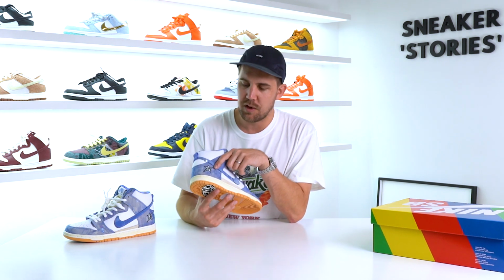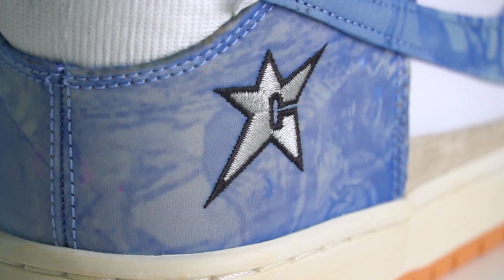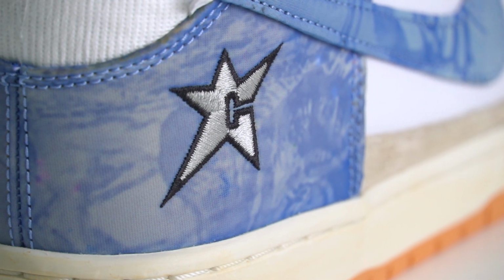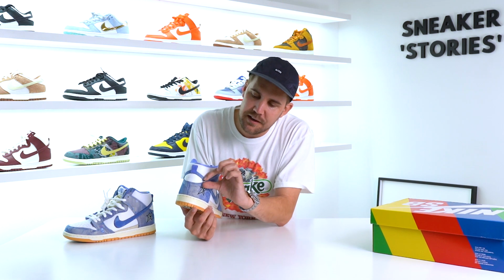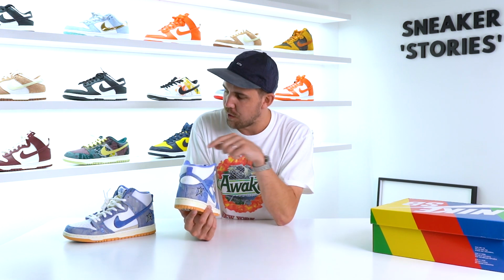Towards the heel section, you've got a Carpet Company logo here, done in very clean embroidery. This is just done in a silver and black coloring. And then towards the heel section of the shoe here, you've got a material that I've never actually seen on a shoe before. It's kind of like a paper towel, or I don't know, looks like something medical to me, to be honest. But you've got this tiny little pull tab over here, and that's on both of these shoes as well.